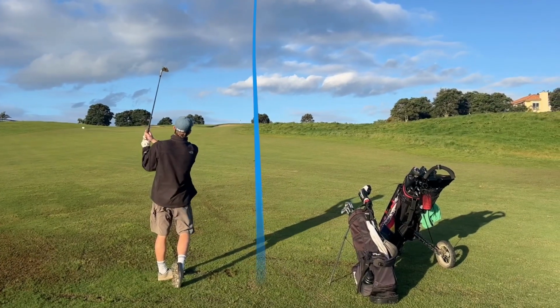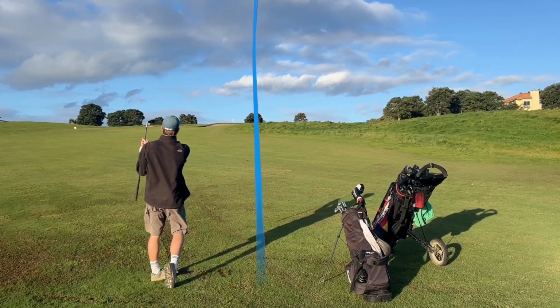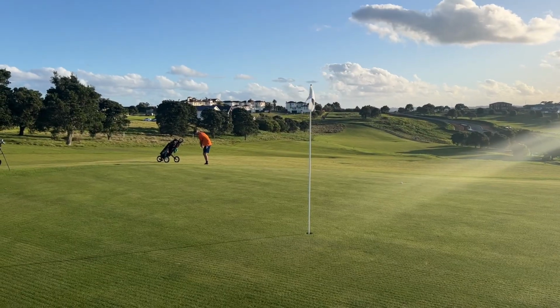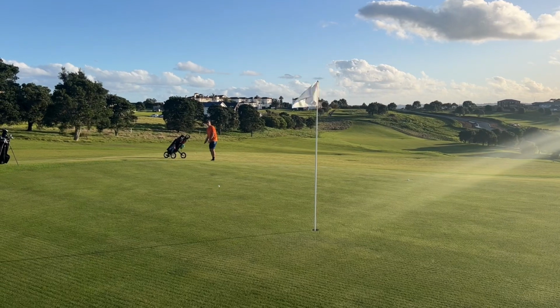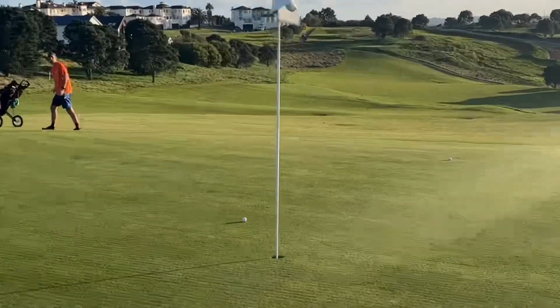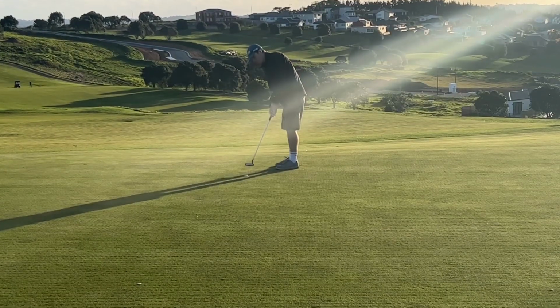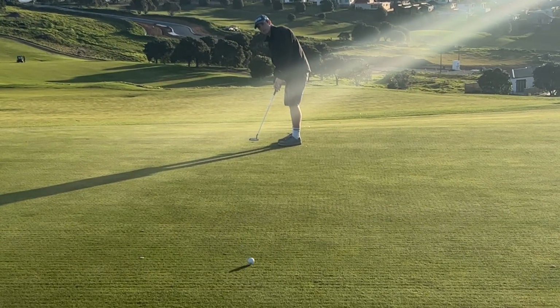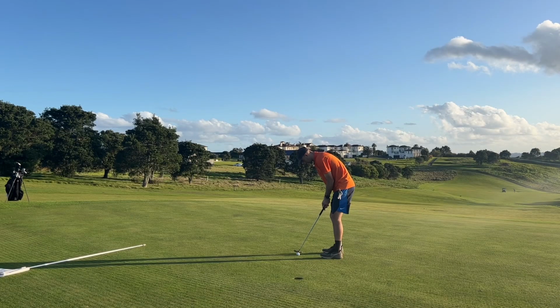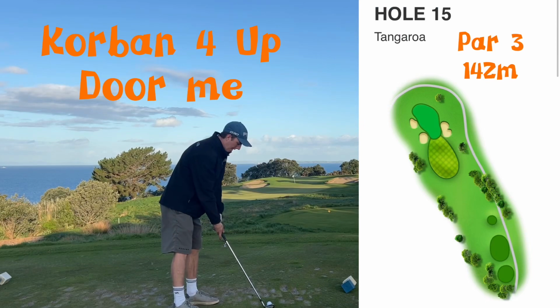Yeah, that's right at it. If that's the number. Long? This is the unluckiest putt you'll ever see. Oh, he was pretty mad not to make that, and then I flubbed this little putt. So annoying.